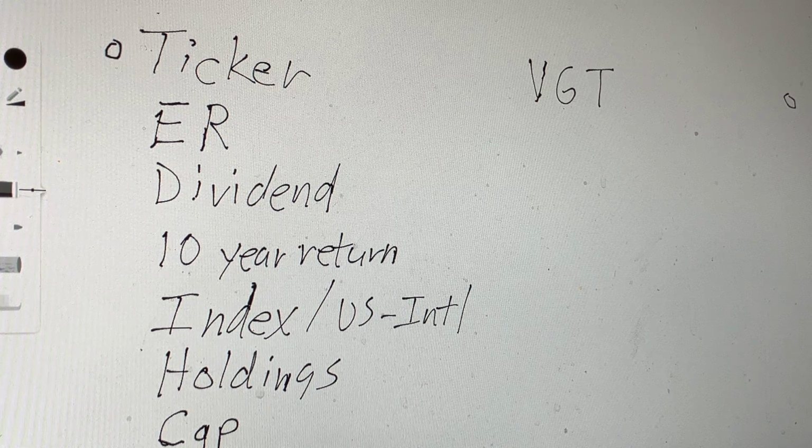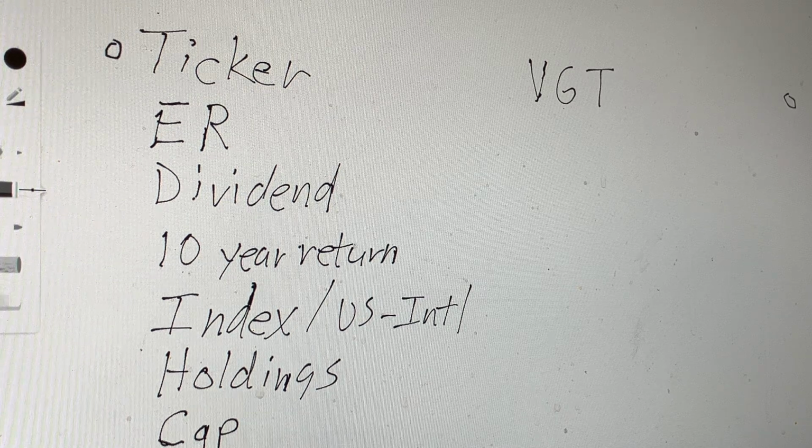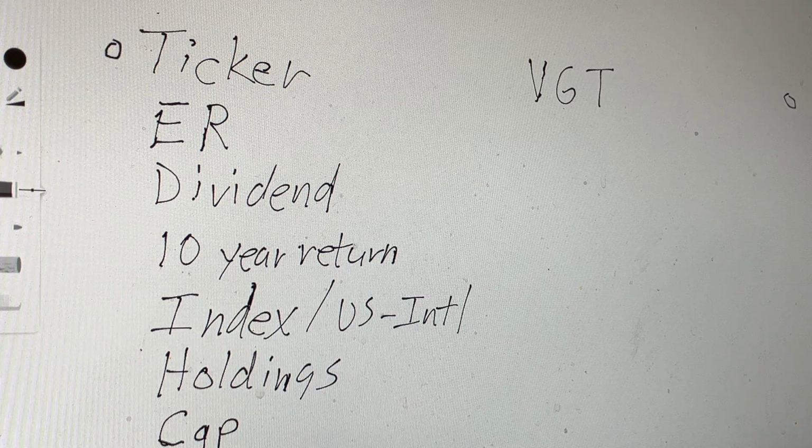This is going to be a kind of a tech ETF. I think officially it's called Information Technology ETF. It's a Vanguard fund.